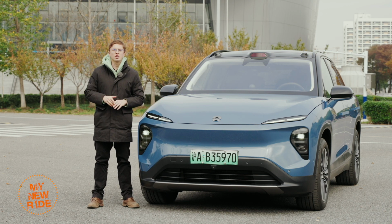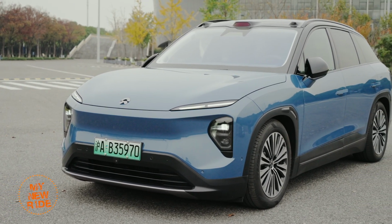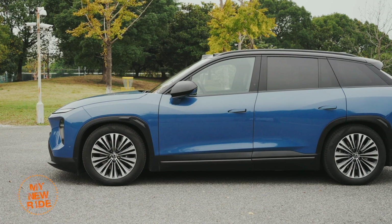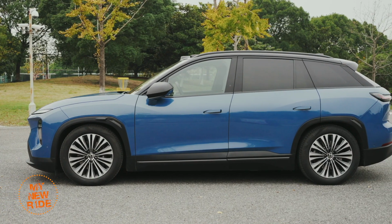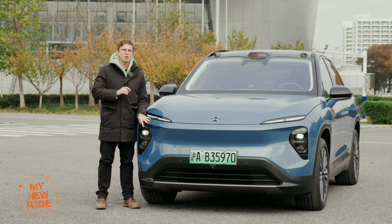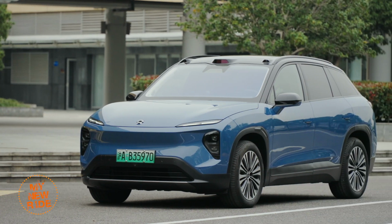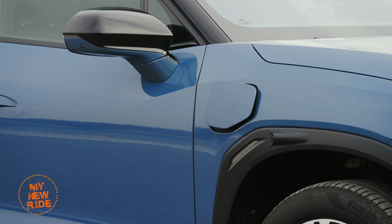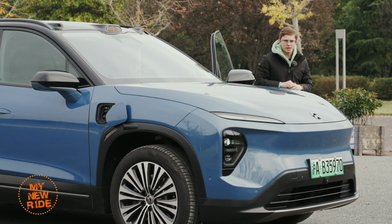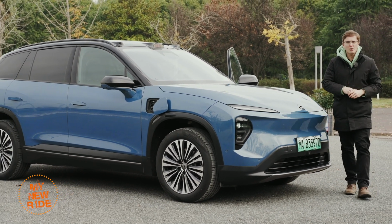This thing is the definition of an evolution rather than a revolution in that department. It looks nearly identical to the previous generation of NIO SUVs, especially here on the front end and when it comes to the profile of the car. Still, the small changes they did make were able to result in a lower drag coefficient of 0.263 versus the 0.28 of the NIO ES6. This thing rides on NIO's new NT 2.0 electronic and electrical architecture, but the basic physical platform is still the same one as previous generation NIO SUVs.